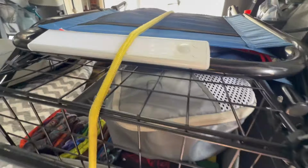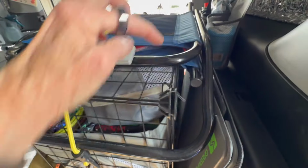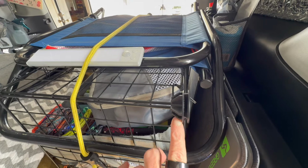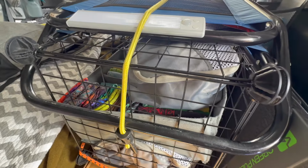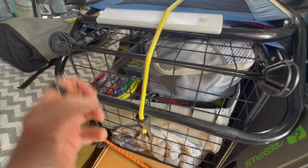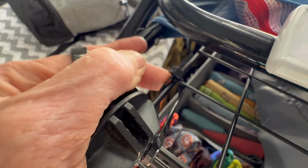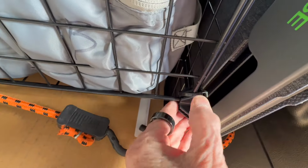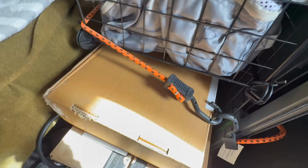Okay, so here's the rest of this wire container, which I hooked together with the plastic hook things that came with it, which are really good, but they cannot withstand the vibration of a car and of me pulling and pushing on it all the time. So I hooked it together at every intersection with zip ties. So I am optimistically hoping that it holds up really well.